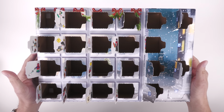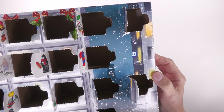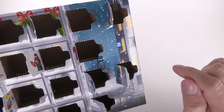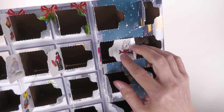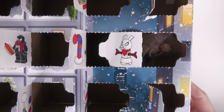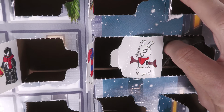Today we're starting out with Spider-Man, which is currently languishing in last place. Let's hope we can have a last-minute resurgence, and let's see what horrors lie behind door number 23. Oh, that's actually kind of nice. I don't know what it is. It's a snow pig? What is that?